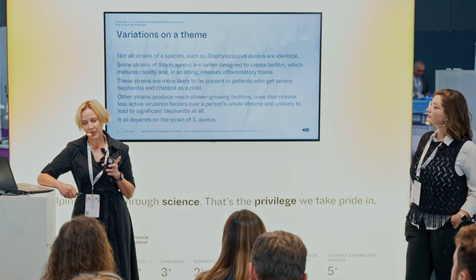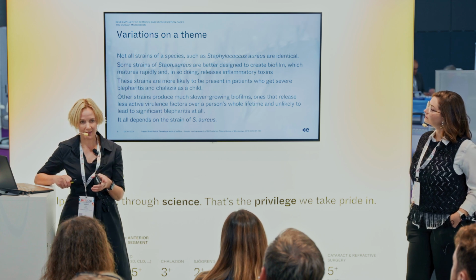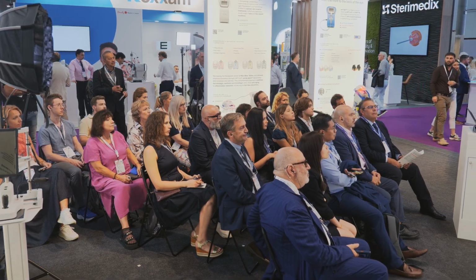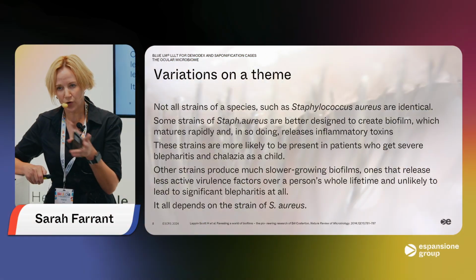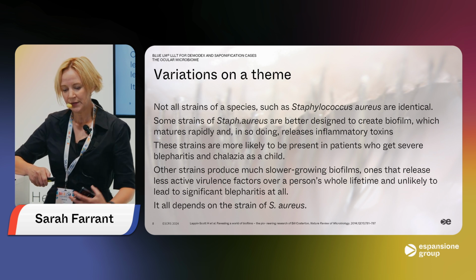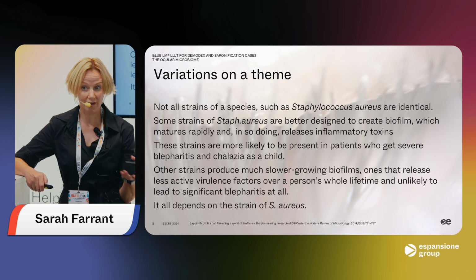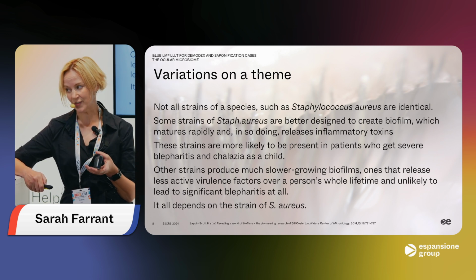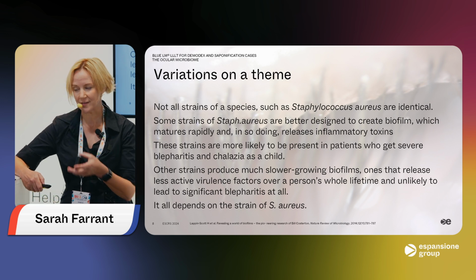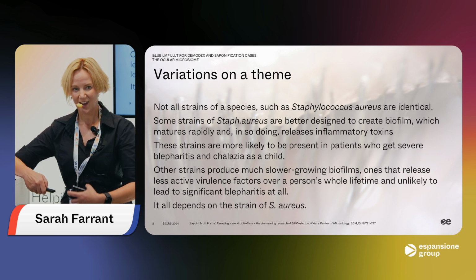We also know that in clinic all the time, I'm sure Sònia would agree, we get a lot of cases where you'll look at an eye and they've got raging blepharitis, the bacterial load must be enormous, and yet the knock-on effect to their ocular surface is minimal. They don't have much inflammation, they don't have a lot going on. And why is that? Well, we actually believe that not all strains of things like Staphylococcus are identical. Some strains of staph, for example, are better designed to create a biofilm, so it matures rapidly. In doing so, it's releasing these inflammatory markers, but other strains are less virulent.